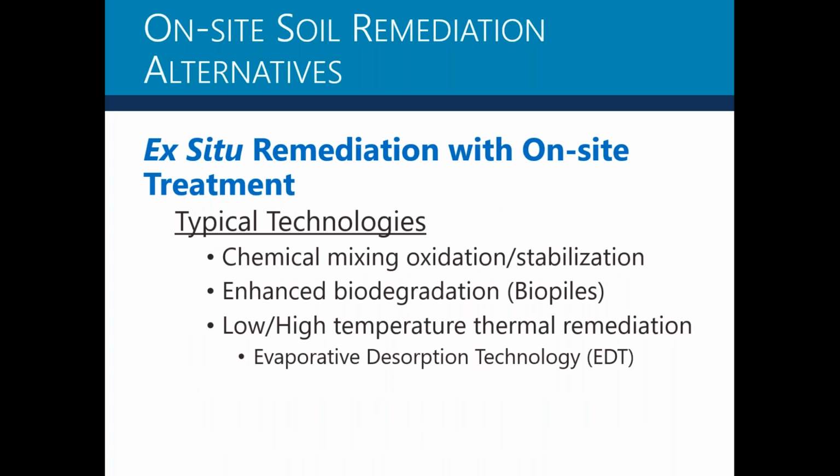Ex-situ remediation with on-site treatment, similarly, is controlled by the type of contamination. If we're dealing with volatile organics, you can dig the soil up, create biopiles, add amendments and do enhanced biodegradation. You can mix chemicals into the soil to promote oxidation of the contaminants. And then you can also use low or high temperature thermal remediation, which was used quite a bit in the past, in the 80s and 90s. It used rotary kilns to volatilize and even combust the contamination before putting the soil back into the ground. The rotary kilns have not been used as extensively these days, especially in California, due to air permitting regulations. And then finally, evaporative desorption is a subset of thermal remediation, which I'll explain later, where we use low temperatures and heated airflow to extract the contaminants.